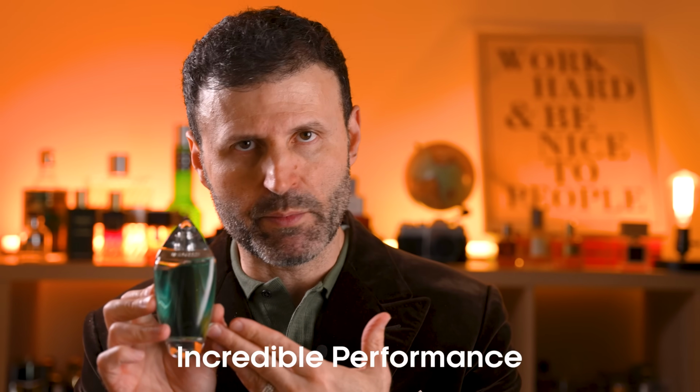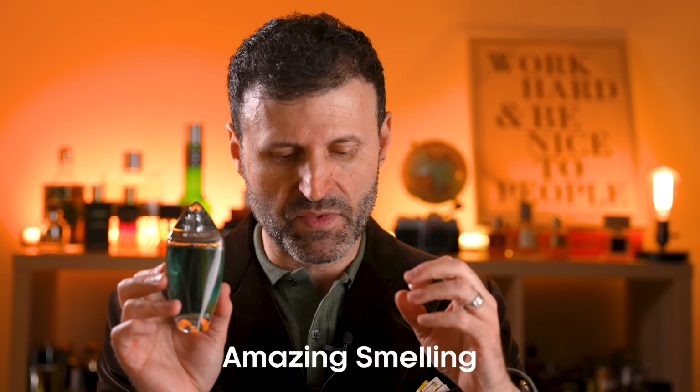This is absolutely fantastic. Spring, summer, fall, winter. You can rock this all year round as a signature scent. This is woody, it's green, it's aromatic, it's spicy with a modern, sweet vanilla and spicy kind of undertone. Absolutely phenomenal, guys. Cheapy at that. Incredible performance. Amazing smelling. I don't care how old you are, young, old, connoisseur, seasoned nose. This is a must try.